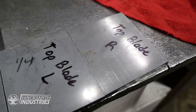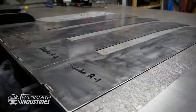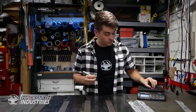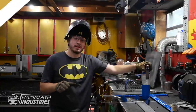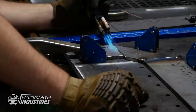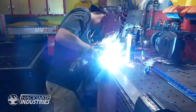Okay, so now that we have all of the parts cut out, we've gotta weigh every part and make sure that both sides are actually the same weight so that when we put the blade together, it's perfectly balanced, as all things should be. Okay, 145 grams. 1.16 kilograms. So for the blade section, we're actually using 1084 high carbon steel. Now this is different than mild steel, and when we weld it, we need to preheat it first so that we don't thermally shock it and we get a nice even finish.